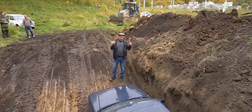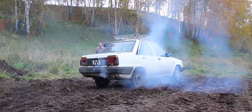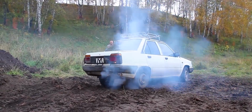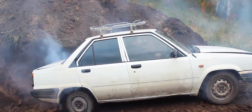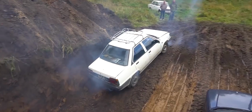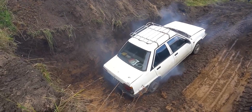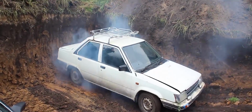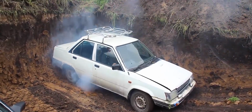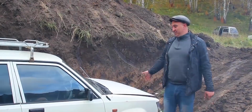All right, guys. We got the first car in place. And up next, we have the Toyota. Okay, car number two is in, which is a good thing since it barely made it in. It can hardly even move.